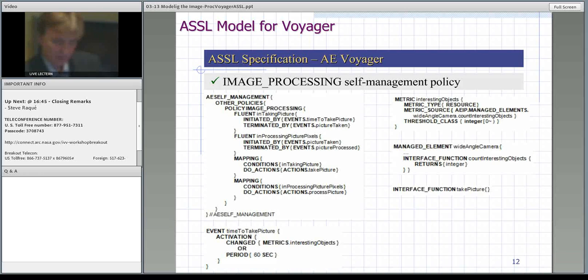For example, this particular metric is specified to detect changes in the environment, in the space outside surrounding the spacecraft. It uses a special managed element. It's another ASSL construct, where we connect this metric to the software, to the driver controlling the camera via interface functions like take pictures and so on. So there are many like this one, but you cannot see them here in this little snippet.